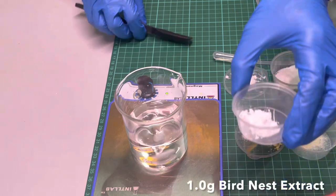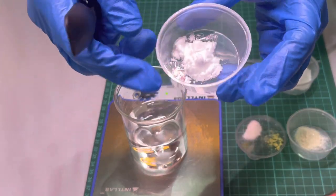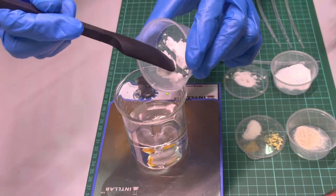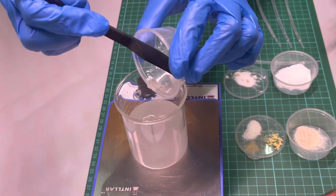the finalized product. Bird nest extract is rich in antioxidants, collagen and amino acids. This property helps firm up the skin, fight wrinkles and reduce inflammation.